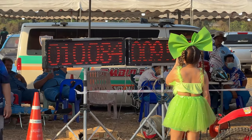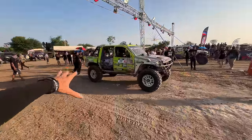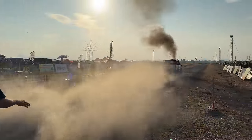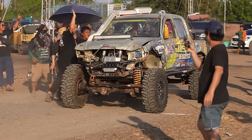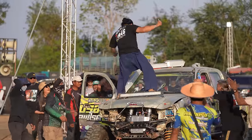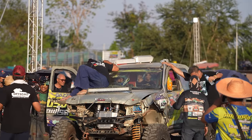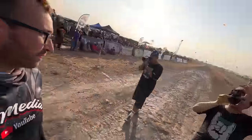Don't even ask me what's up with the green bow dress girl. No idea what the hell's going on. Boy, this thing right here has been through it. We'll call it character. It has a lot of character. That is a whole new level of shit talk if I've ever seen one. Guess that was his victory dance on the hood of his opponent's truck.